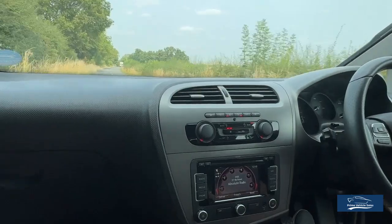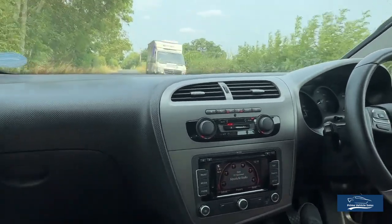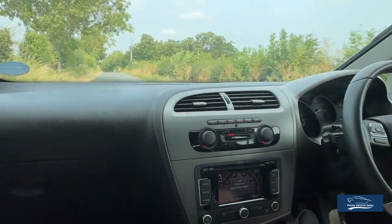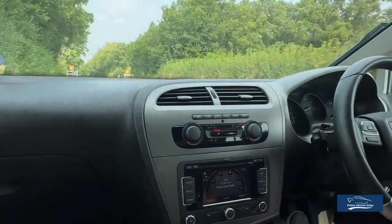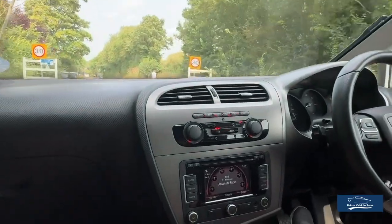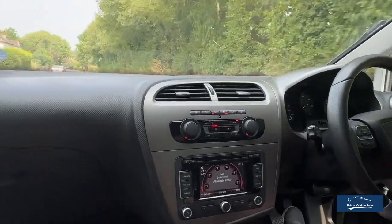It's a really nicely spec'd little car. Power fold mirrors. Everything you want, really. And the diesel performance, along with the economy, it does go really well. It's a nice performing little car. Great condition, looks really smart, been nicely looked after for a 2011 car. It's a really clean, tidy car.